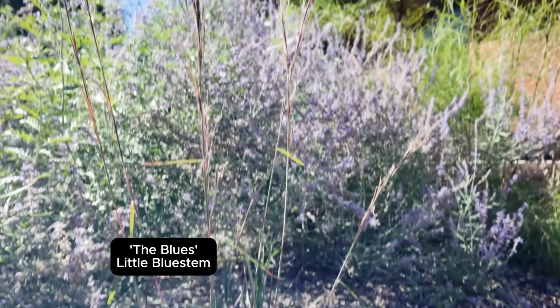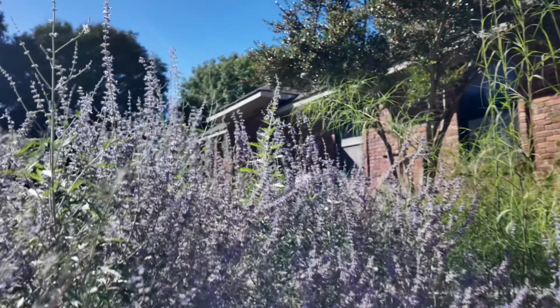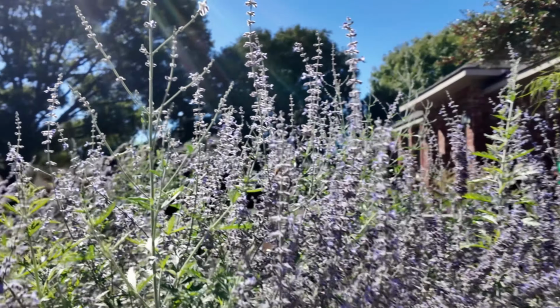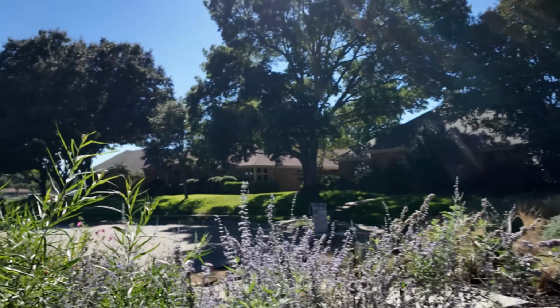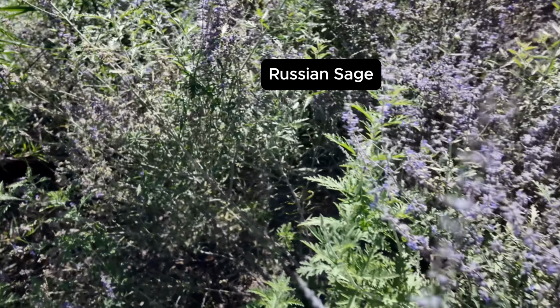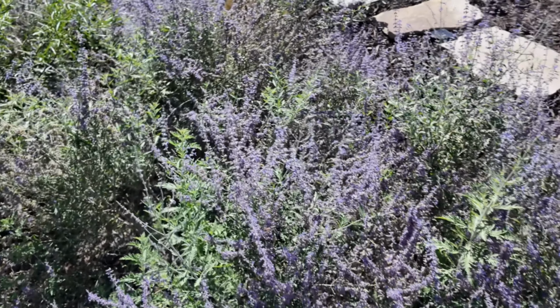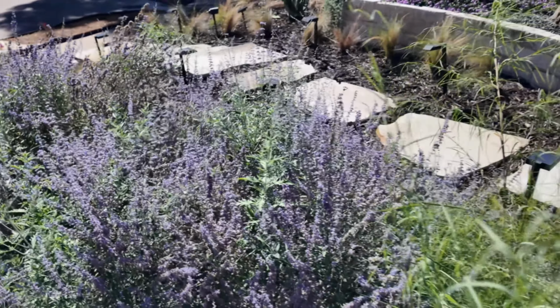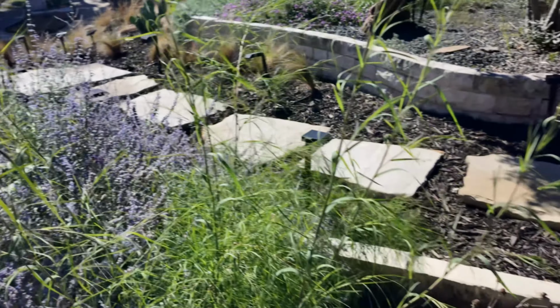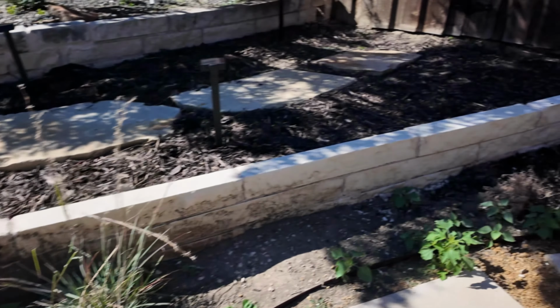Little blue stem. This is the blues specifically. Really neat. It's green blue in spring and summer, and then turns burgundy in the fall and winter. Got Russian sage, absolutely loaded with bees. No, it's not native, but it's a really well adapted perennial that attracts more bees than any other flower that I have. There's some more bamboo muhly really coming into play. A little bit more of the little blue stem.